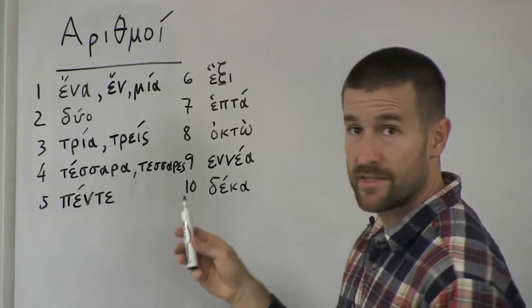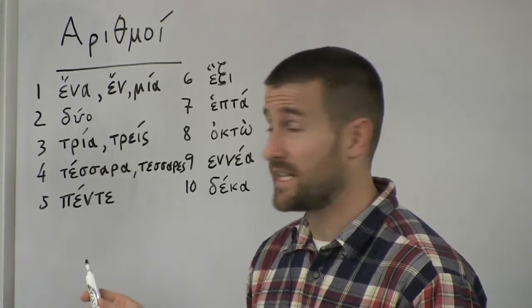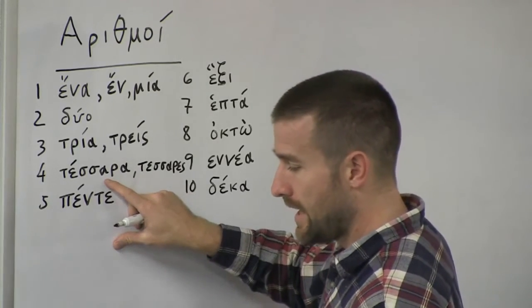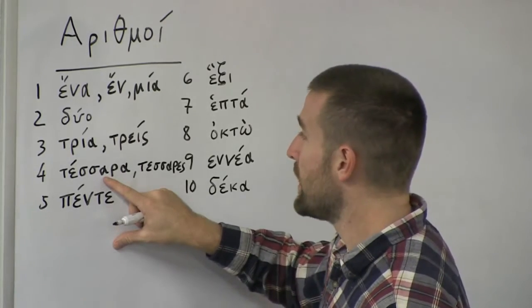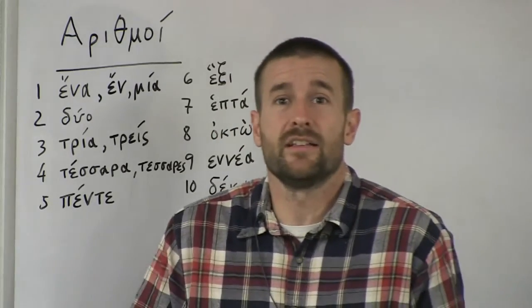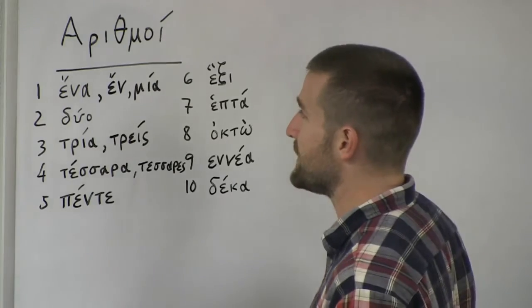The differences are pretty slight when it comes to the numbers 1 to 10. This number right here, tessera, is going to be spelled with an epsilon instead of an alpha here. So in modern Greek, it would be tessera. Now, you almost can't even tell the difference. Tessera, tessera. It almost sounds identical anyway. Just a slight difference in spelling.